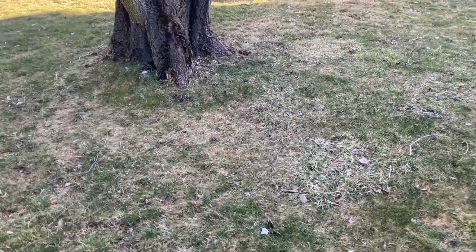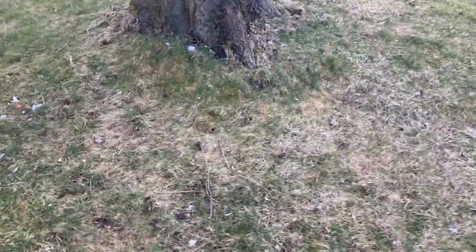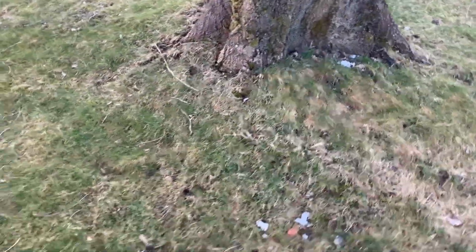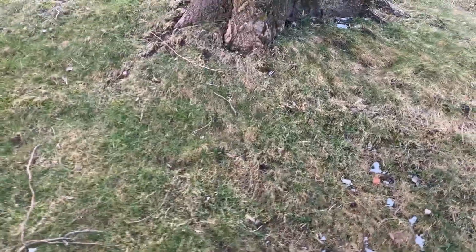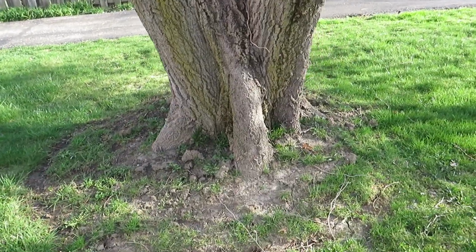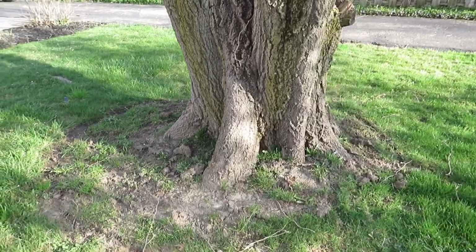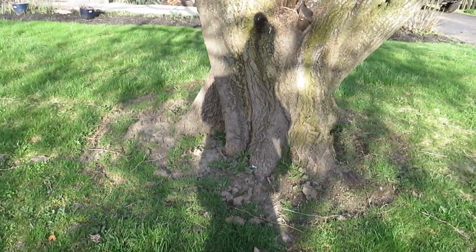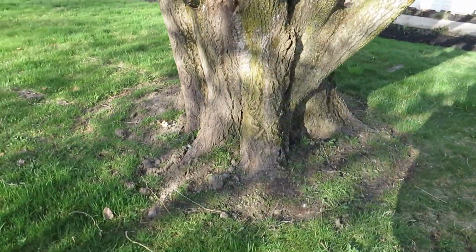So, I first had the idea to create a pollinator garden beneath a large tree in my front yard a few months ago. I had two reasons for this. One, I really wanted to reduce the size of our lawn because grass provides very little ecological benefit, and because the less grass there is, the less you have to mow.